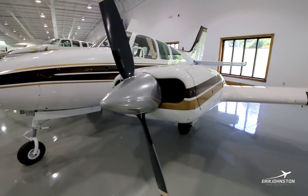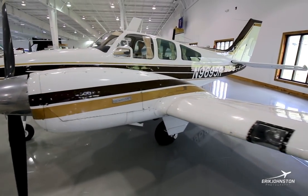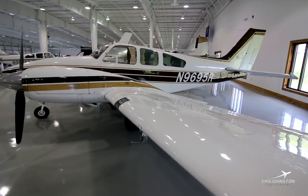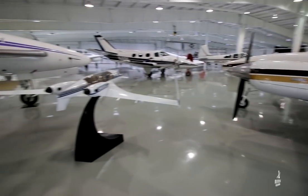Time was ripe for a new, more powerful Beechcraft entry into the light twin marketplace. The new Baron proved to be a very good fit. This Baron was the very first Baron built and was first flown on February 29, 1960.